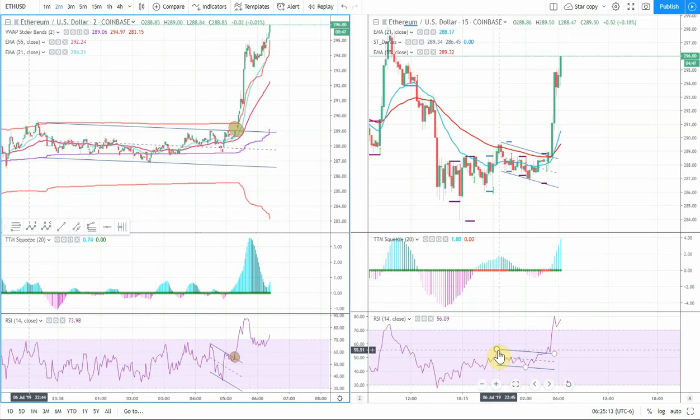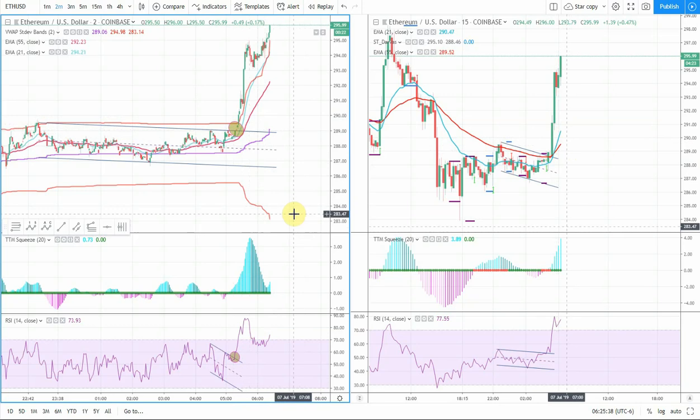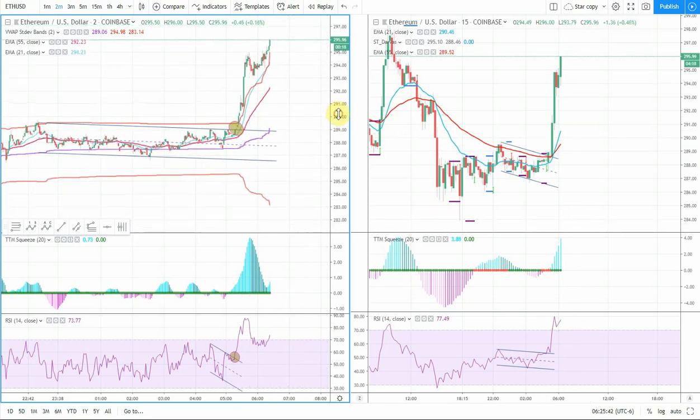And again, for the 15-minute chart here, we broke above the RSI trend line, and then we came down to test it once again, and then after a successful test and a hold, it was just off to the races with that. And again, even on the 15-minute here, we are holding above the 21 and above the 55 EMA. So we were anticipating a decent rally, and we finally ended up getting it.